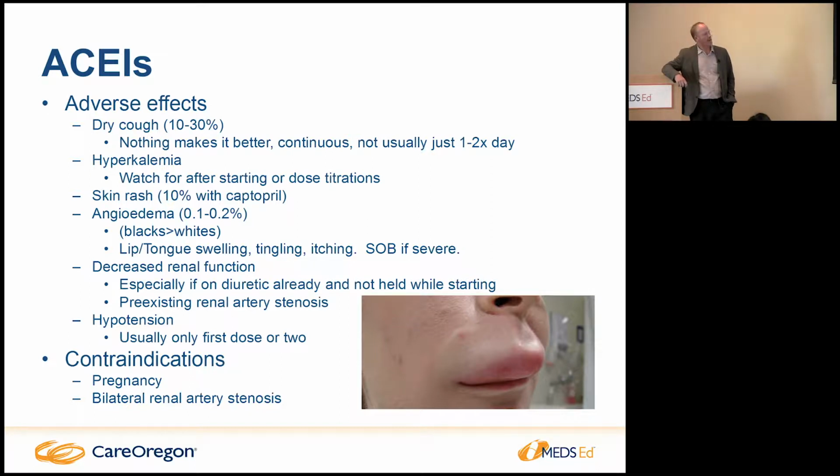If they happen to have pre-existing renal artery disease, so bilateral renal artery disease, and you give them an ACE inhibitor, you're going to find out about it when their creatinine doubles, and then we'll have to change things around. And then hypotension is actually pretty common in people with fairly mild hypertension to begin with. You give them a dose of an ACE inhibitor, and usually in Caucasians, because African Americans don't respond as well to ACE inhibitors, after the first dose they're hypotensive, they're dizzy, they're calling the doctor's office saying, what's going on? You gave me this drug. And so make sure you're educating them up front to be careful when they're first starting the medications. And then it is contraindicated in pregnancy, and again, bilateral renal artery stenosis.